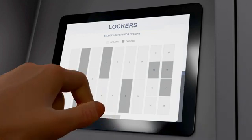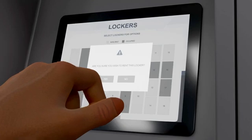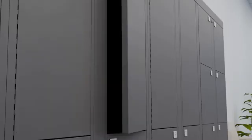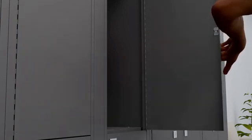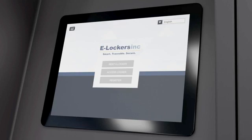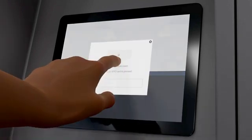Once their card is scanned, the employee can now select any available locker to use. The locker is now assigned to this employee for them to store their belongings. When the employee is ready to re-access their locker, they simply follow the same steps.